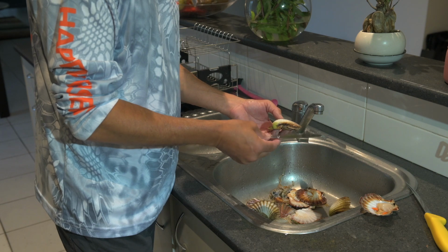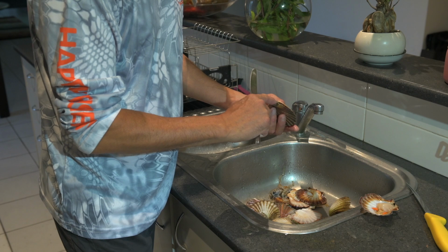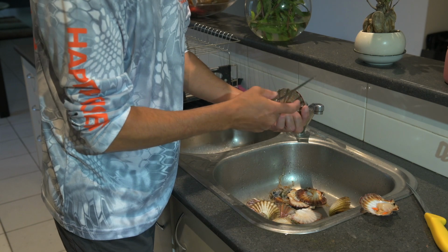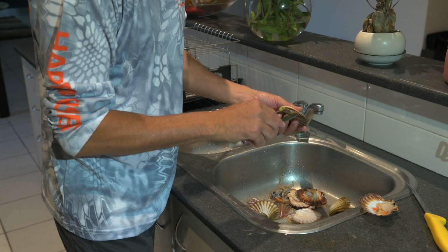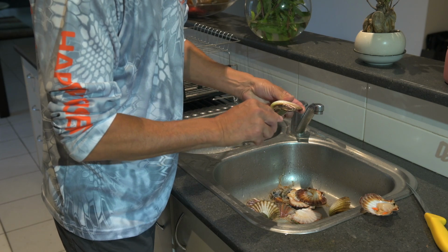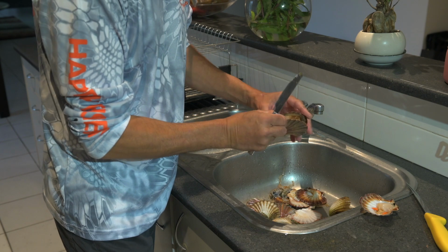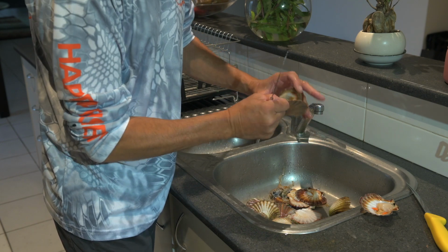So first things first, we use a butter knife, which is quite blunt. We insert on the side of the scallop, which is this opening here. And as I work my way around it, you'll see it's going to let go of the shell and it's going to open by itself. So I just push it in here, push it on top of the scallop. And as I hit this bit, have a look, it just lets it go. So once you hit that bit in the back, it just lets it go.